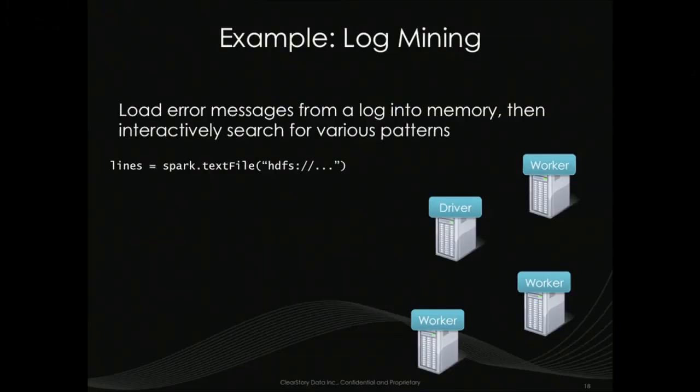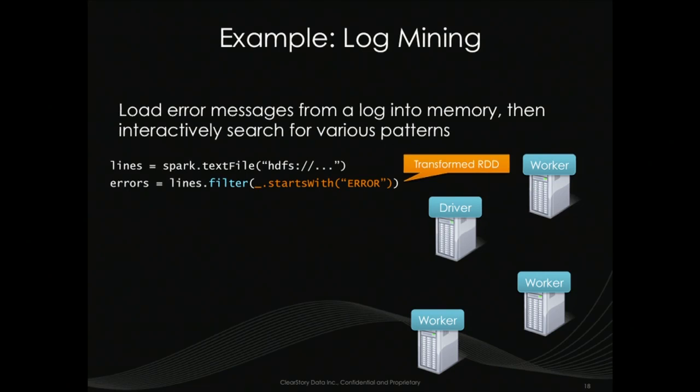So in Spark, you can load the data by just calling, for example, text file and passing an HDFS URL. It gives you a distributed collection of strings, one per line of the file. And this is the base RDD, or distributed data set, that we're going to process. Once you do this, you can do what's called transformations on it. For example, we can filter out the lines that start with error. The code in orange there is the Scala code for a function literal. It's like a lambda in Python. In fact, in Python, you can just pass a lambda function in there. But you can put any code you want in there, call into libraries, and so on. And this gives us a transformed RDD.